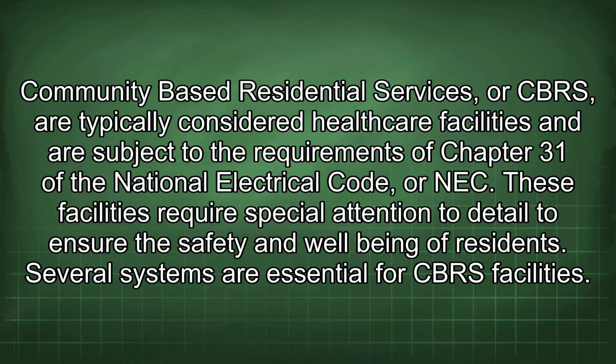Community-based residential services, or CBRS, are typically considered healthcare facilities and are subject to the requirements of Chapter 31 of the National Electrical Code, or NEC. These facilities require special attention to detail to ensure the safety and well-being of residents. Several systems are essential for CBRS facilities.